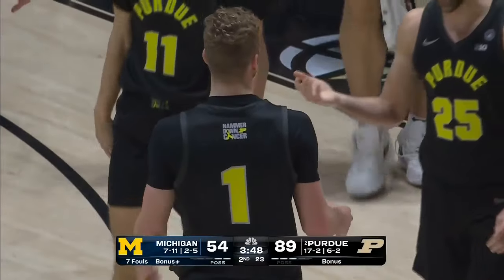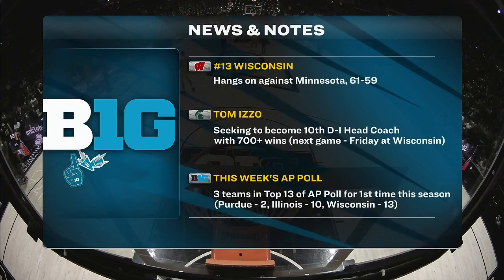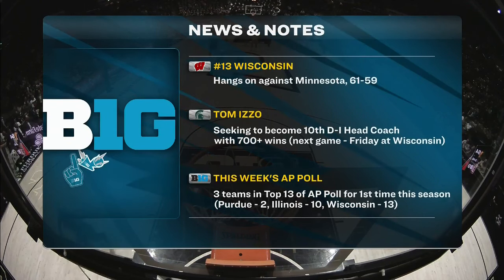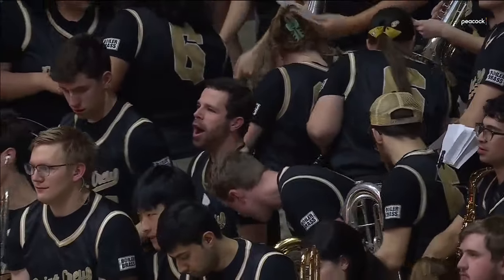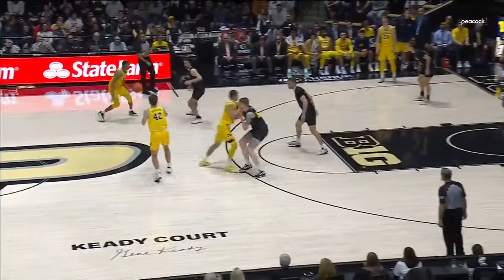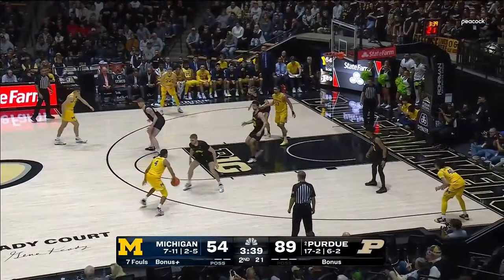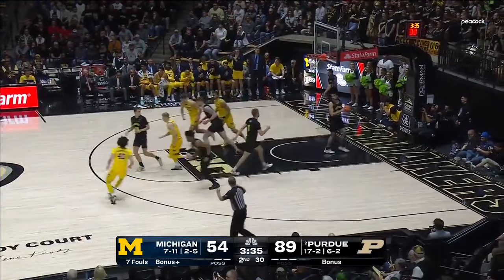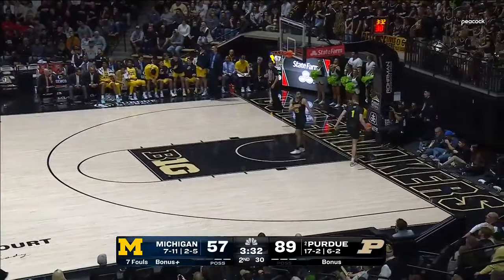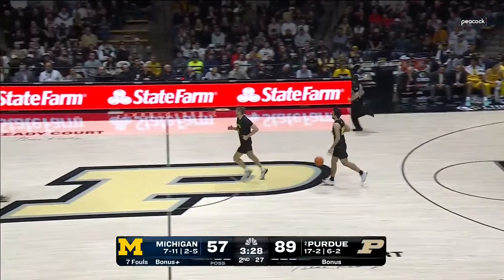Final 3:48 here from West Lafayette, with Purdue is at Wisconsin. They go to Madison for a tough one on the road. Three teams in the top 13 of the AP poll for the first time this season. You've got Purdue, of course, at number 2. Illinois back to the top 10. And Wisconsin sitting at number 13. And Purdue handling their business right now. Wisconsin with a victory. Illinois getting their firepower back with Terrence Shannon back on the floor. Burnett knocks through a three for the Wolverines. Maybe that jump starts him. Just 2 of 9 from the field tonight.